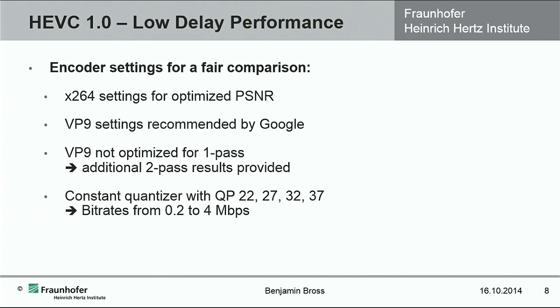And the encoder settings, which I already mentioned, were chosen to somehow equalize them, to have a fair comparison of the codecs. The x264 settings were chosen for an optimized PSNR. You can also optimize for different values, but the criterion of this comparison is objective PSNR. To be fair, you have to optimize the codecs also for PSNR and not for another thing, so they give the best results for that particular measurement. VP9 settings were the settings recommended by the developers. And VP9, according to their assessment, was not optimized for one-pass coding, but for the development of VP9, they always assumed two-pass encoding.